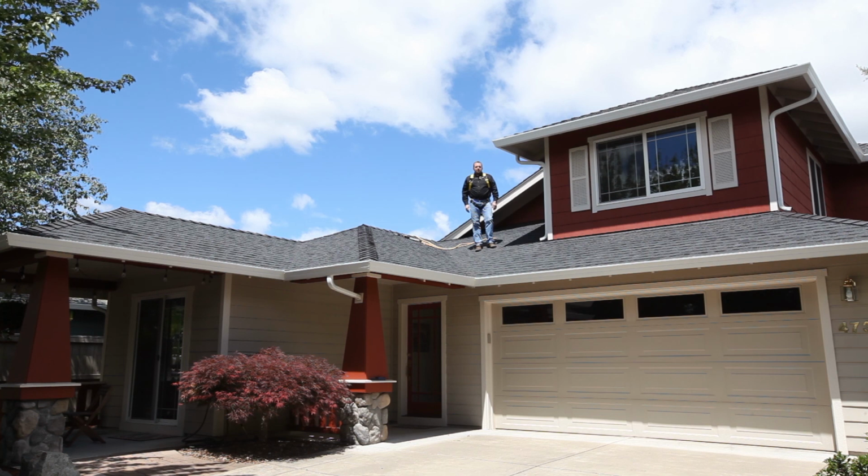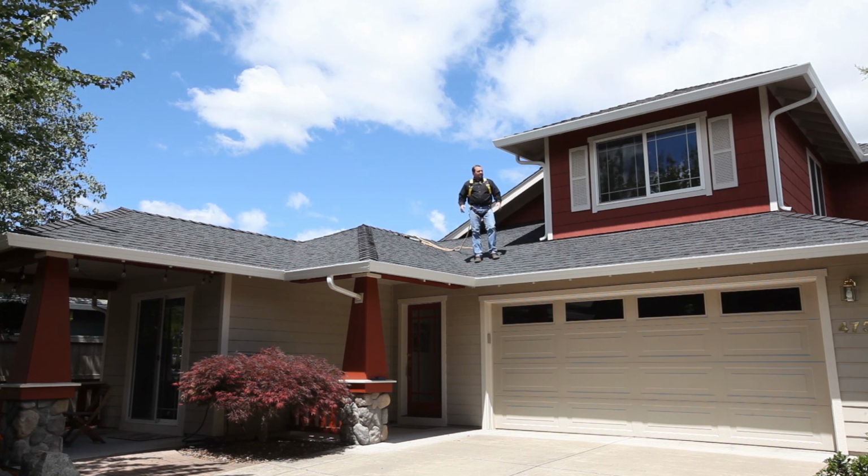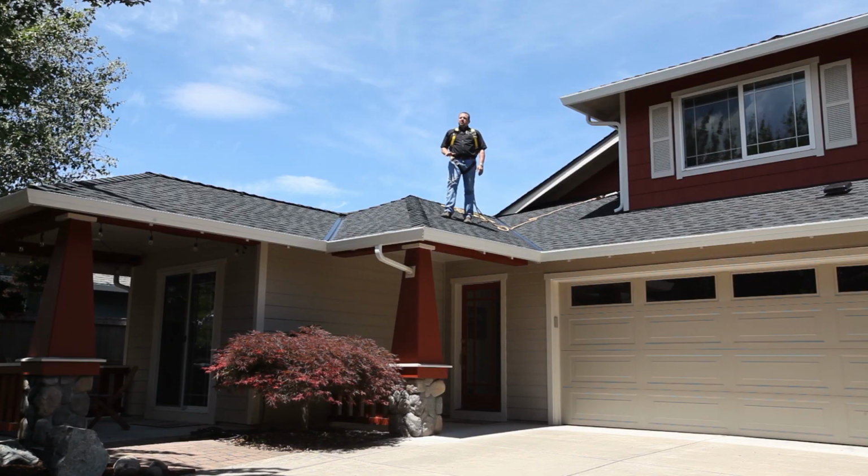Hi, I'm Matt Stone, up on the roof at the home of the Gleasons. The Gleasons bought this home. Pressure Point Roofing just finished installing.